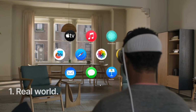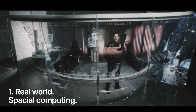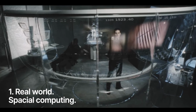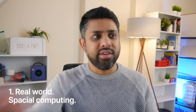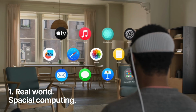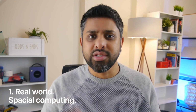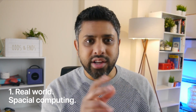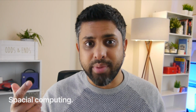So number 1 is the real world navigation. That really looks cool. It reminds me of Minority Report. That's going back a while. That probably shows my age. And like Iron Man when he's in his workshop and he's got the display. So having that kind of interactive display in real world 3D looks really cool, and you navigate it through gestures, through your voice, and then it tracks your eyes. So the device has got quite a lot of cameras in there, so I'll go through tech specs a bit later on in the video.